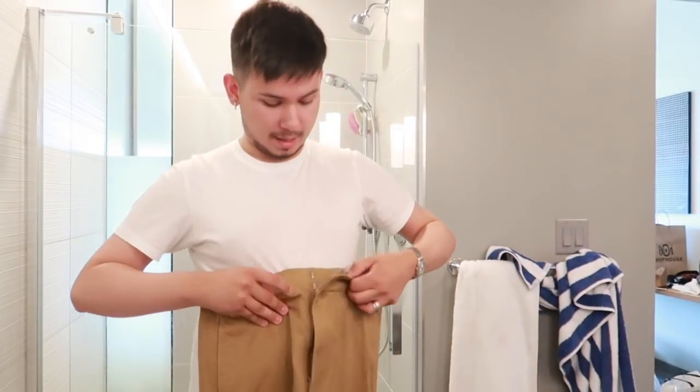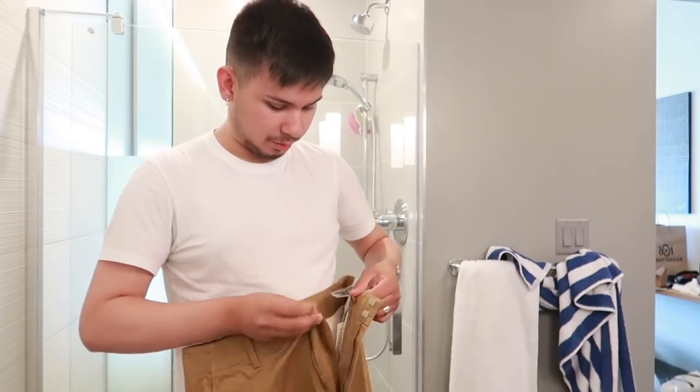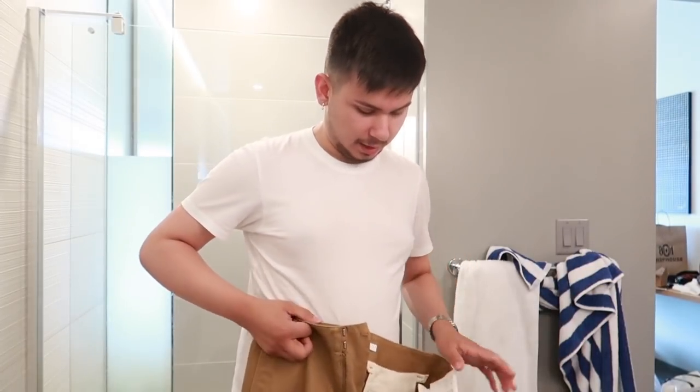I just feel like this is a nice kind of trouser to wear. And I love Uniqlo.